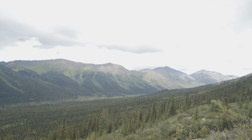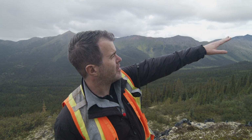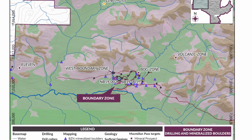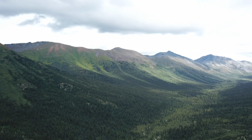So mineralized intersections have been found here quite a bit far down the valley, up to the boundary zone directly behind us, and we're actually even exploring now all the way up the valley. If you trace this ridge down to the knoll straight ahead of us there, that knoll is the volcanic target, which we've discussed in some of our news releases this year. So really everything between the volcanic target and the boundary zone we consider prospective, and there's a scattering of drill intersections in between those two that hit mineralization. And even continuing up this valley significantly beyond where we can see now is the zinc moss target, which we've discussed in one of our press releases.